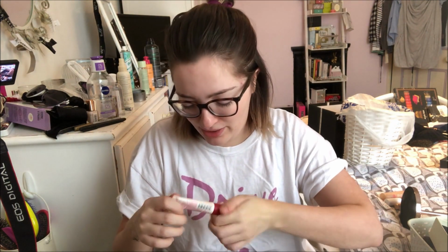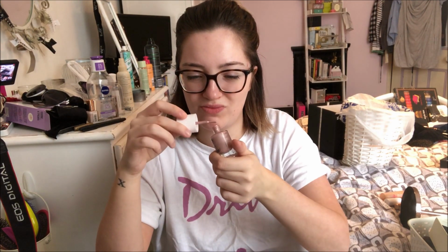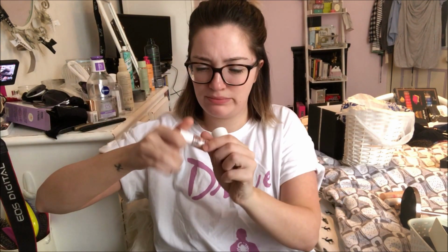All About Matte High Covering Concealer. I have used this in the past, and I'm running low on a couple of favourite concealers, so I'll hang on to that just in case. I don't really like pink highlighters. I've probably used this once for a video. It looks, I don't know.